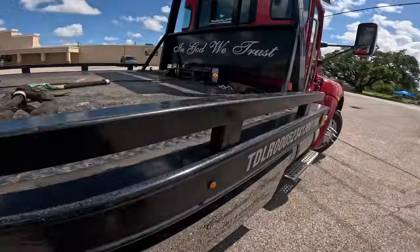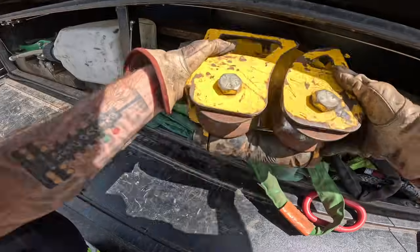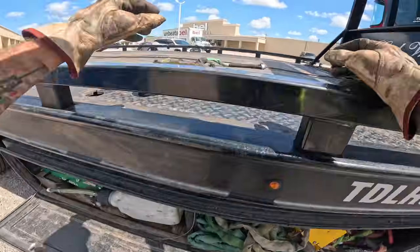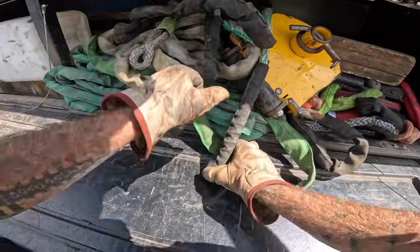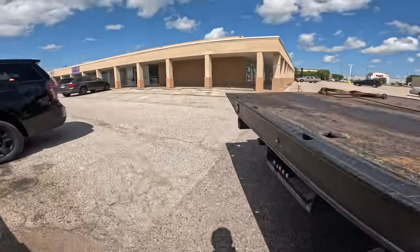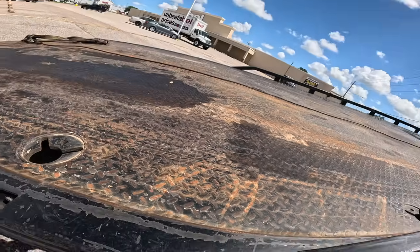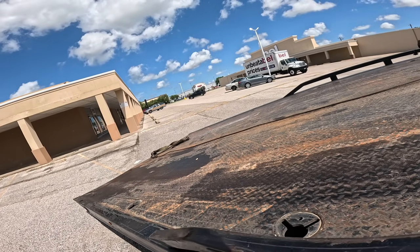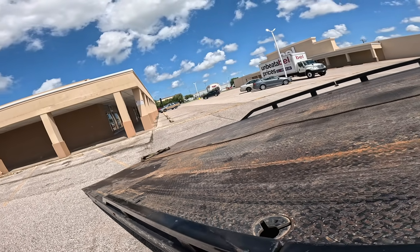Thrown in here real quick. Rearrange my toolbox. Further forward here. Am I good where I am? Yeah, you're good right there.